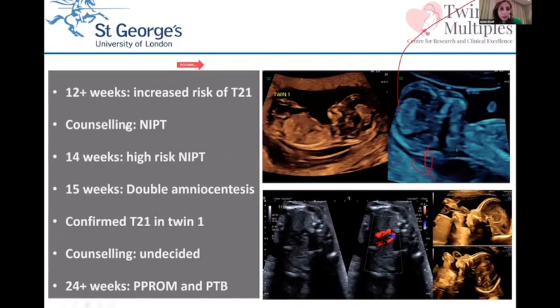And that was really triggered by this case. So this woman who had increased risk of trisomy 21 using the combined test, by the time she has counseling and has an NIPT first, because there were no markers on the ultrasound scan.